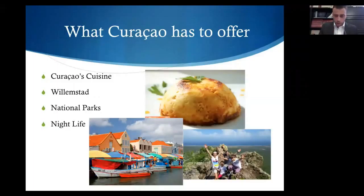Carousel is also known for its many national parks, as the desert island that it is. They're also popular for the nightlife, from the casinos that they have, from the discotheques, and also you can go party on a cruise or on a ship and enjoy some barbecue there. So those are some of the many reasons that make Carousel unique.